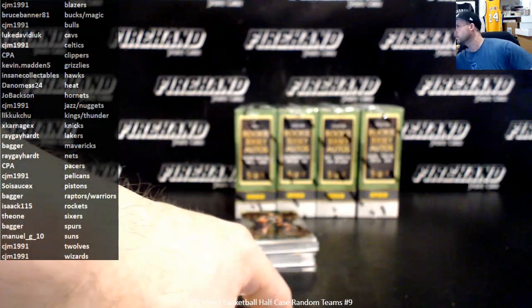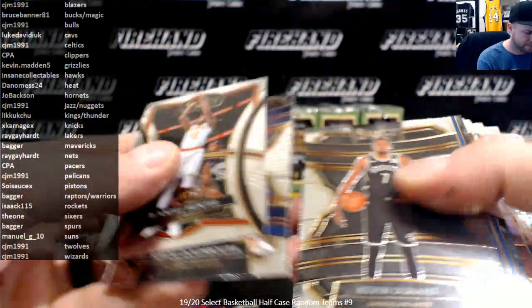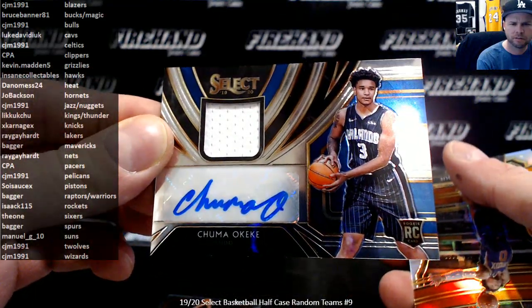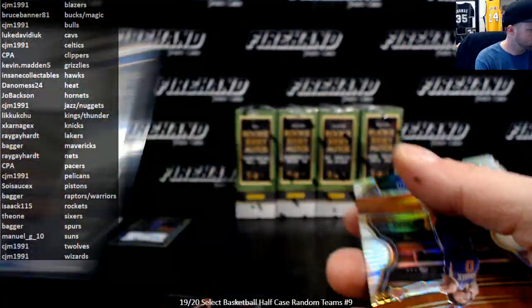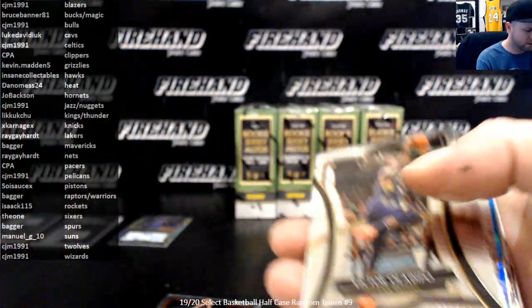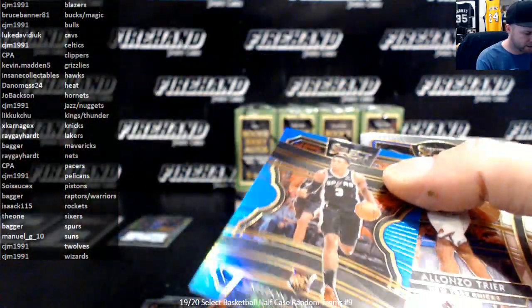Brook Lopez Scope. Karl-Anthony Towns. Blake Griffin. Chuma Okeke /199, rookie jersey auto for the Magic. And Bruce Banner, Bucks Magic combo. Jalen Lecque for the Suns, Concourse Silver. Keldon Johnson, numbered out of 199, sky blue rookie, the Spurs.